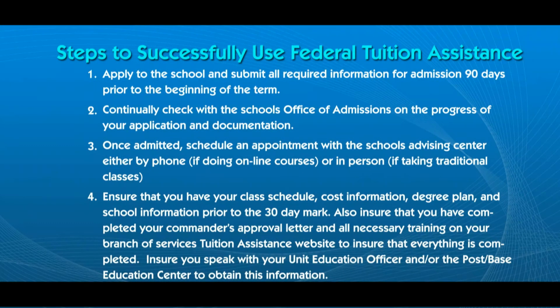Now, the steps to actually using federal tuition assistance successfully: number 1, apply to the school and submit all required information for admissions 90 days prior to the beginning of the term. Continually check with the school's Office of Admissions on the progress of your application and documentation. Once admitted, schedule an appointment with the school's advising center, either by phone if doing online courses or in person if taking traditional coursework. Ensure that you have your class schedule, cost information, degree plan, and school information prior to the 30-day mark.